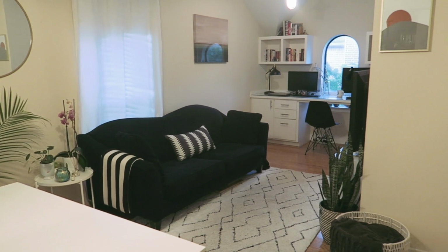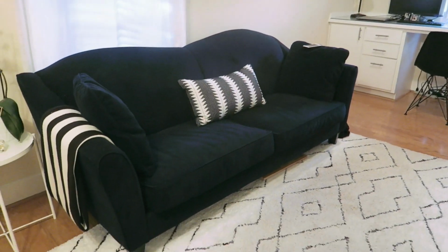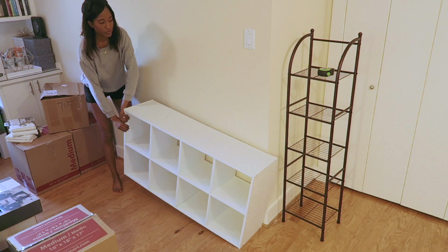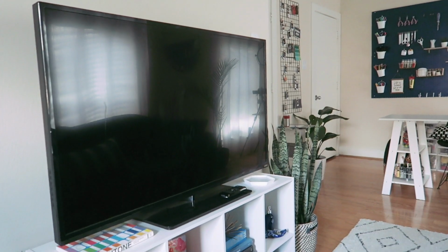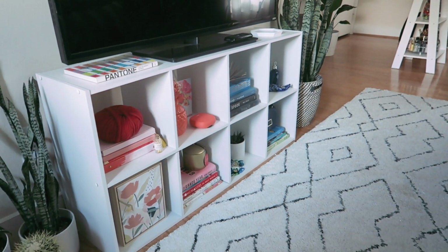I wanted to kind of section off this part of the room by adding a rug. And another change that I made was that I had a really large IKEA TV stand in this room, but it felt too big for this space. So I moved it down to our living room and I replaced it with a white cube shelf. I filled it with books and plants and candles and other items that I could group by color, and I really liked the way it came out.